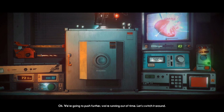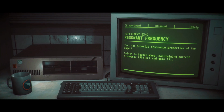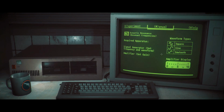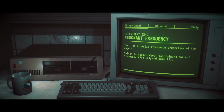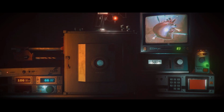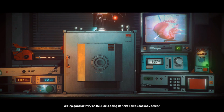Okay, we're going to push further. I'm running out of time. Let's switch around. Okay. Switch to square wave, maintaining current frequency 500 and gain 5. Okay. So square. So it's the top one. Square. Okay. Oh, that doesn't look good. It looks like it's about to burst. We're seeing good activity on this side. Seeing definite spikes in movement.